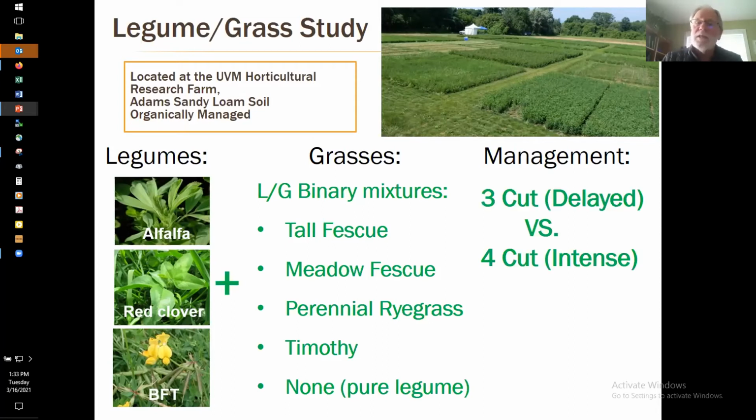The added element was we had 2 different cutting schemes. So all these combinations, these 15 different combinations, were either cut, we called it a delayed cut, but it was a 3-cut system, somewhat with the first cut delayed and a little longer interval between cuts, versus a more 4-cut system, something I would typically see in the Champlain Valley. In fact, when we were cutting our plots, it was usually the same weeks that many of the dairy farms in the Champlain Valley were making their cuts.